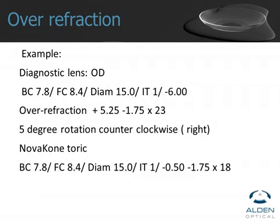Okay, so now it's time to do our over-refraction. We have decided on the base curve, we've decided on the IT. So we have a 7884, IT1, minus 6 is what's in the diagnostic lens. If our over-refraction is a plus 5.25, minus 1.75 at 23, and we have a 5-degree rotation counterclockwise to the right, we're going to decide that we're going to order a 7884 IT1 minus 5.0 minus 1.75 at 18. Now that is if we like the fit curve that's on there. That's what we would order.